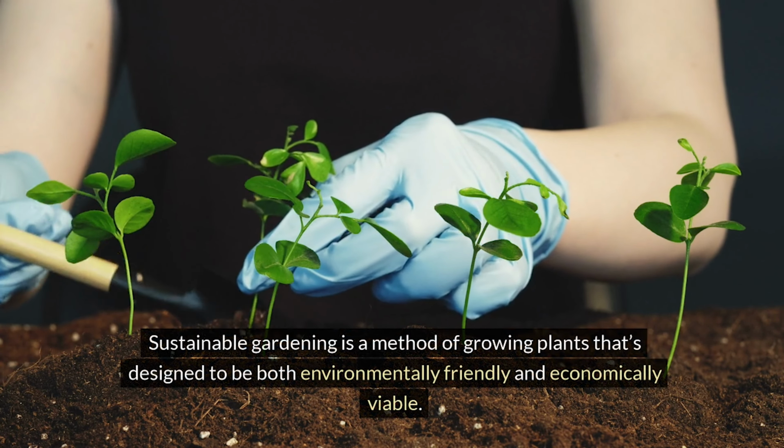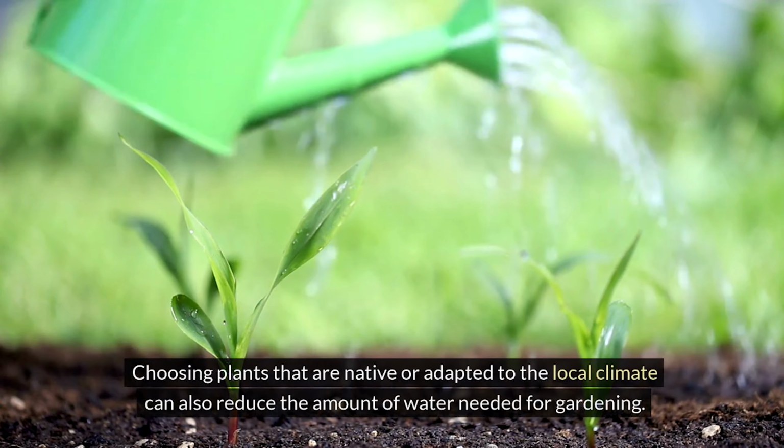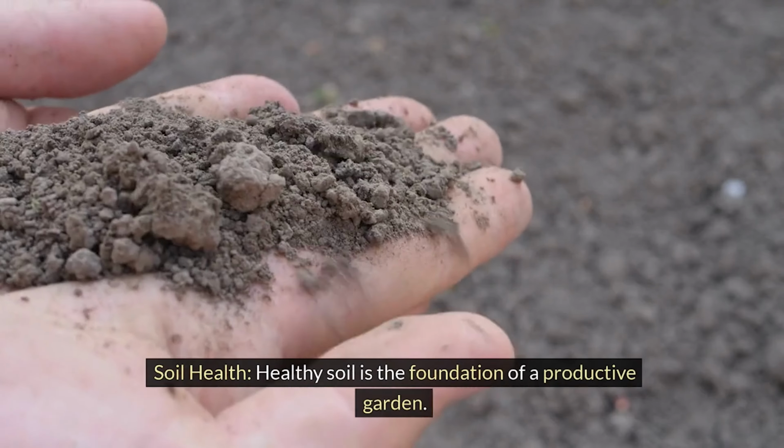Water conservation. Sustainable gardening emphasizes the importance of using water resources wisely. Techniques like drip irrigation, rainwater harvesting, and using mulch to reduce evaporation help conserve water. Choosing plants that are native or adapted to the local climate can also reduce the amount of water needed for gardening.